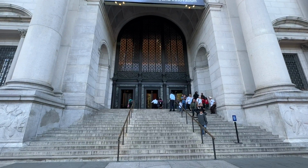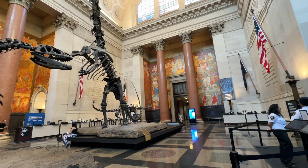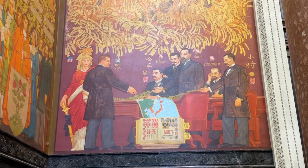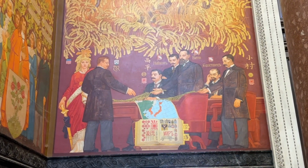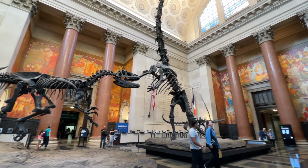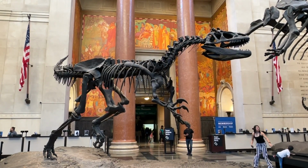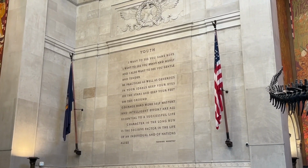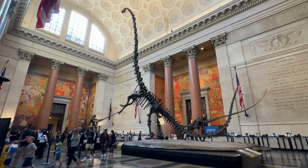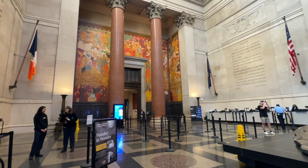Founded in 1869, the American Museum of Natural History boasts an extensive collection of over 34 million specimens, including fossils, minerals, meteorites, and cultural artifacts. The museum is probably best known for its iconic dinosaur exhibits, and it also features numerous halls dedicated to astronomy, anthropology, and biodiversity. It is open daily from 10 to 5:30, and standard adult admission is $28, with discounts available for children, students, and seniors.